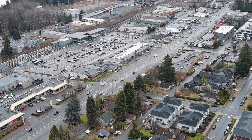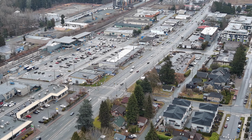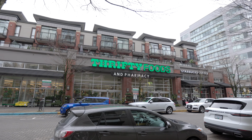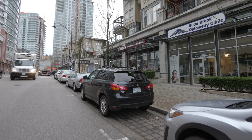There's a number of commercial spaces off St. John's, which is one of the main roads that runs west-east, and you're also really close to Suiterbrook Village, which has popular areas like Thrifties for a grocer, very, very good seafood selection, JJ Bean, and a number of other smaller stores.